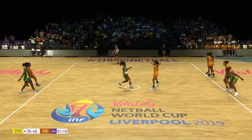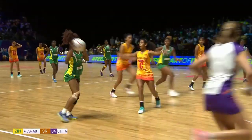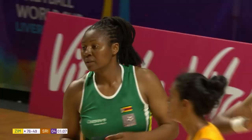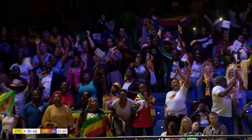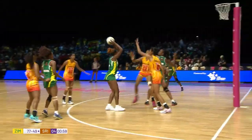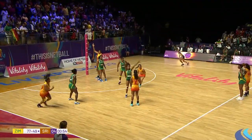Well, it gets tough next for them. Australia. That'll be a real test for Zimbabwe, that one. But they've shown they're balanced, aren't they? They've got attacking play. They've got great skill and huge work rate in the midcourt. And in the backcourt, they've got defenders who can win possession and turn over ball. That's what you need against the big teams.